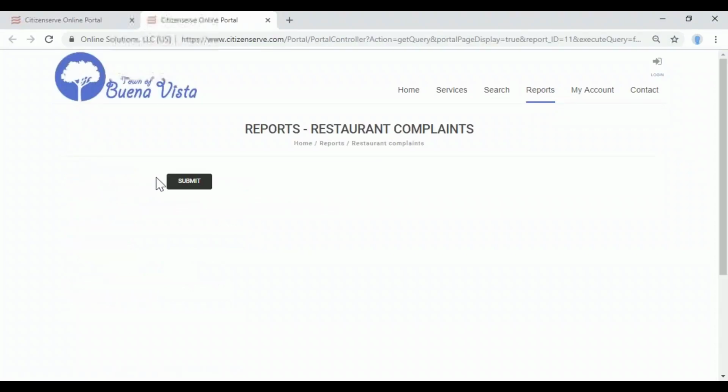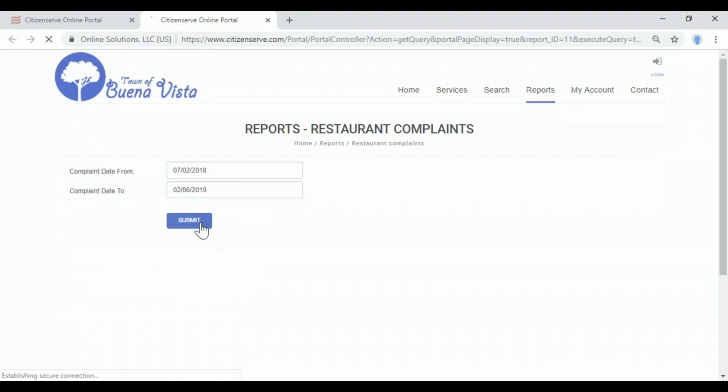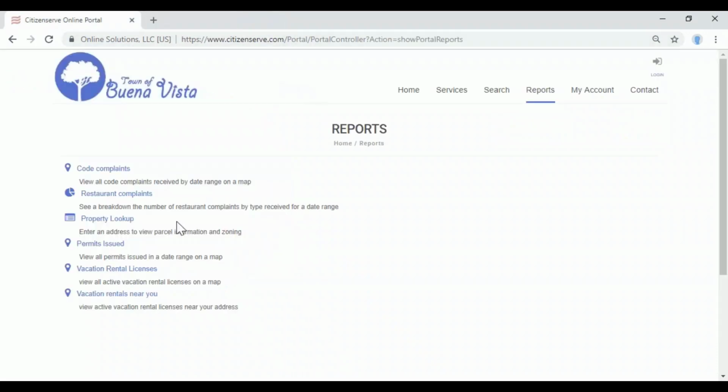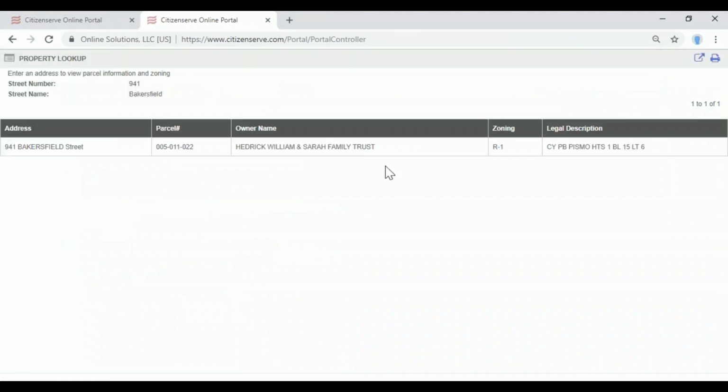So other types of reports, we can do chart reports and stuff like that in the system. And it's very easy to publish them online. You can organize them in your reporting folders in the system. The reports can be linked anywhere. So this is a specific example where we have that.